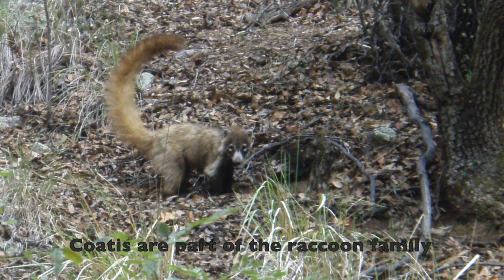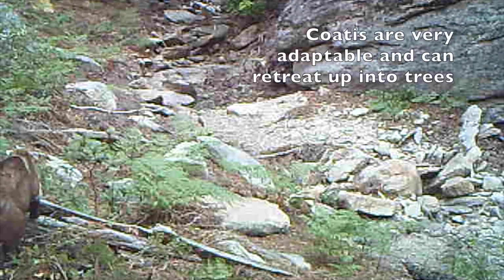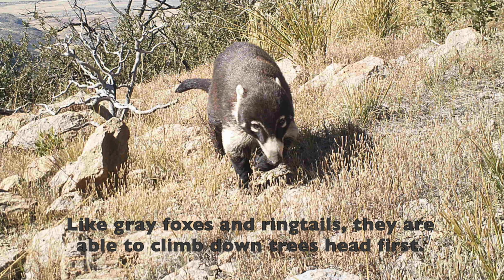Coatis are part of the raccoon family. They are found from Argentina to southern Arizona. Coatis are very adaptable and can retreat up into trees when in danger or to catch food. Like gray foxes and ringtails, they are able to climb down trees head first.